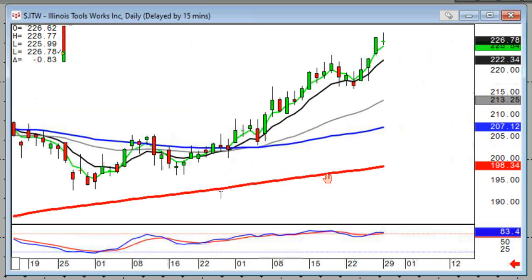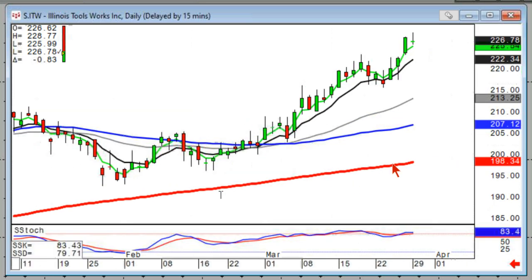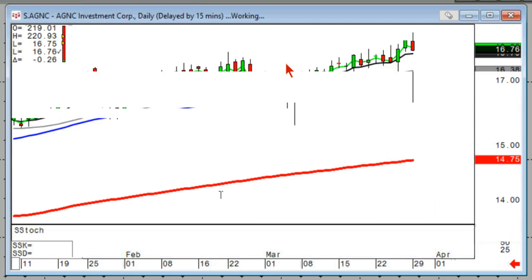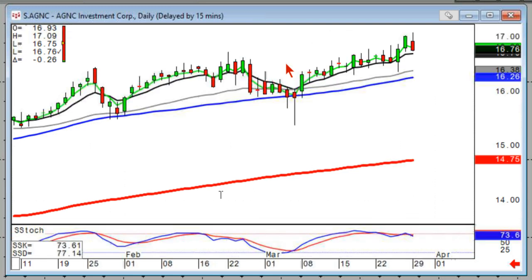ITW, dividend tomorrow. That really doesn't affect the price all that much because that's already built into the price. The Russell 2000, like the NASDAQ, is having a hard time getting up through the T-line. So still kind of a bearish mode in the small cap stocks.